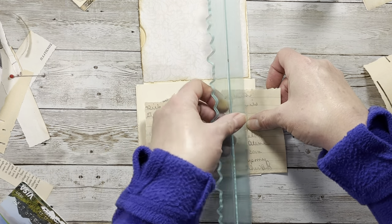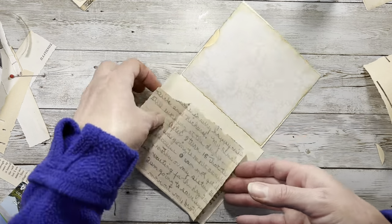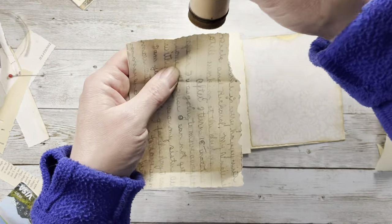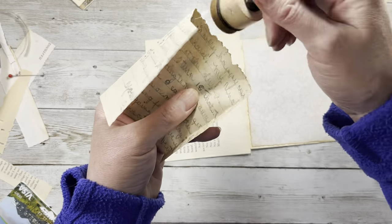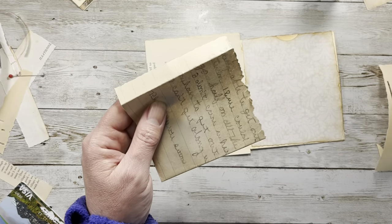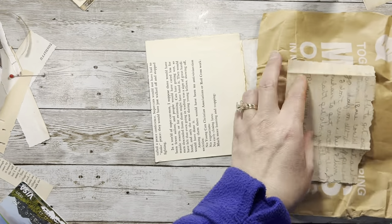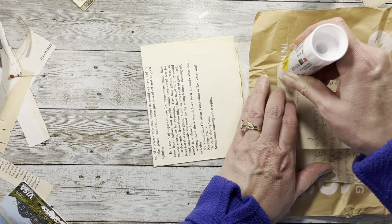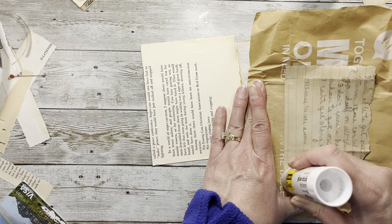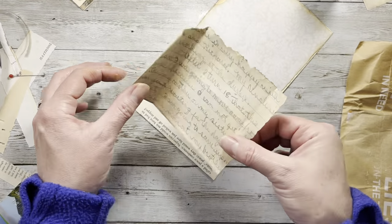Oldie. Thank you, Lorraine. So you'll still be able to see bits of it underneath there. It's kind of fun. Okay, that piece of paper is getting real gluey. Needs to dry all the way. Yeah, that glue is real gooey, goopy today.